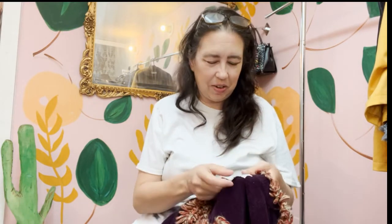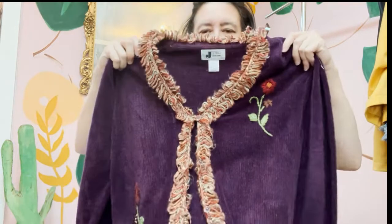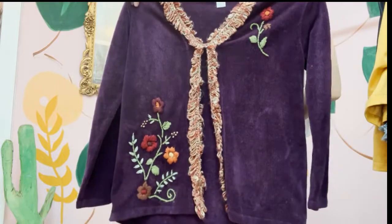You know, kind of reminds me of what you would expect somebody wearing in 1920s in New York. I don't know why. I have a whole story. Here's another one of my vintage sweaters. Just look at it and you'll know exactly why I picked it up.